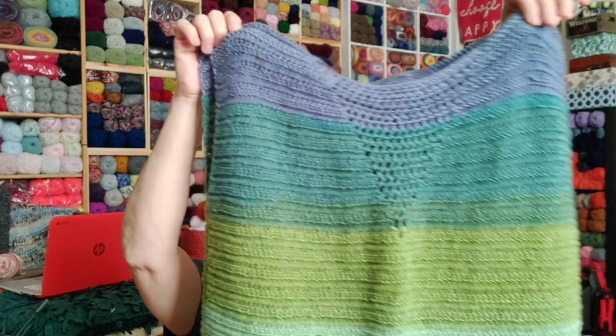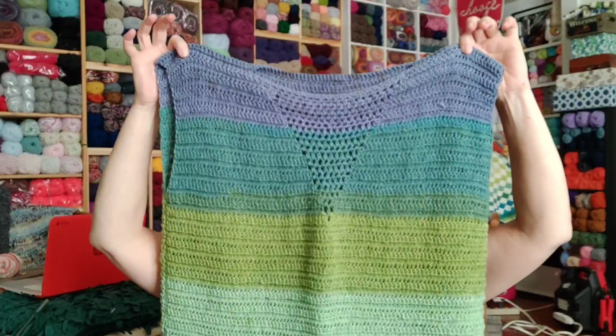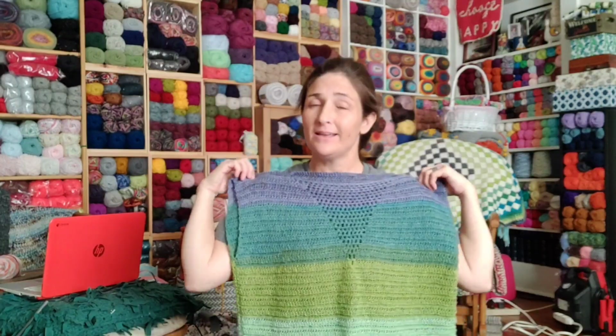It kicked me off again. I better hurry up and wrap this up so it doesn't kick me off again. So I was saying, I made this out of a Lionbrand cupcake. So it's a DK weight, and it's very light and breezy, hence the name Breeze Tea.